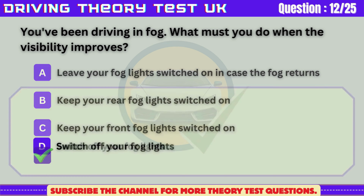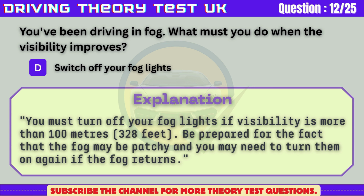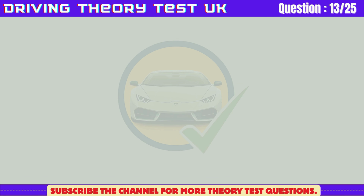Answer was D. Switch off your fog lights. You must turn off your fog lights if visibility is more than 100 meters, 328 feet. Be prepared for the fact that the fog may be patchy and you may need to turn them on again if the fog returns.